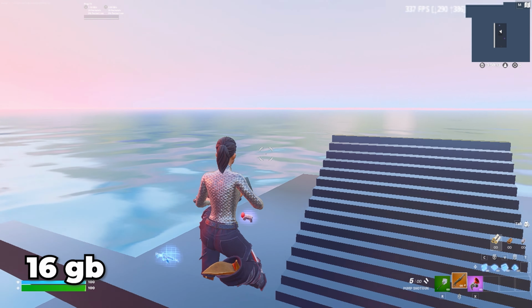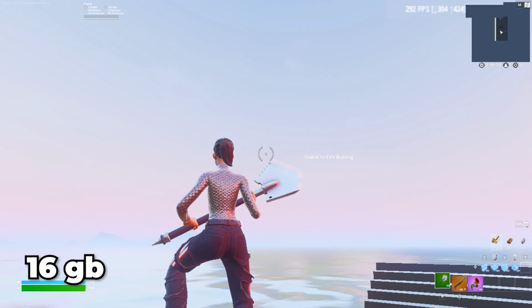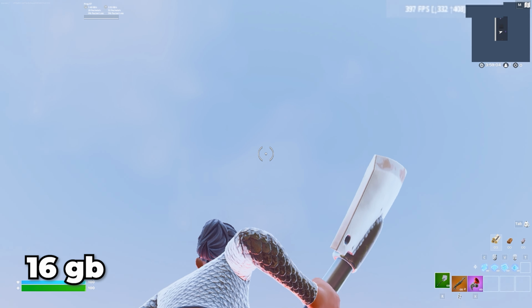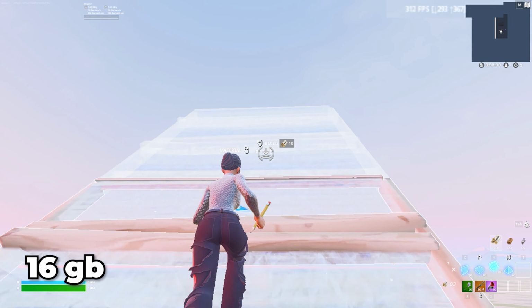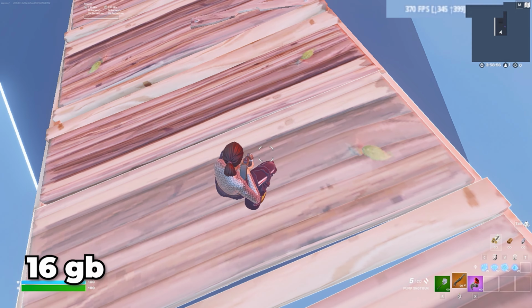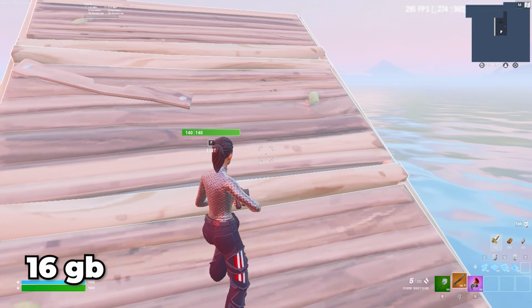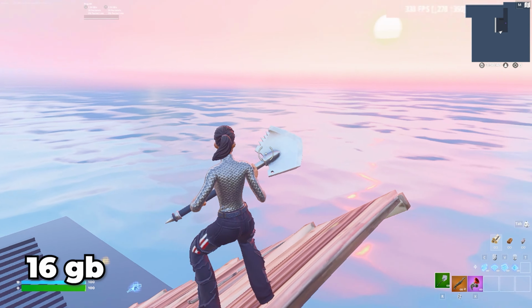Okay, so now I'm on 16 GB of RAM and as you guys can see, I'm having about 300 to 400 FPS. Compared to the other FPS test with 8 GB of RAM, where we had about 200 FPS, I think it's actually worth it to upgrade your RAM. But remember that it also depends on what components you have on your laptop or PC, but with my laptop it's actually worth it.